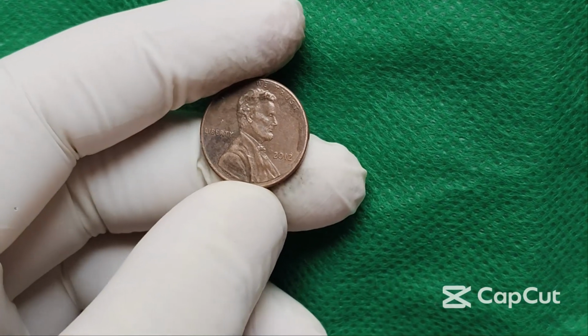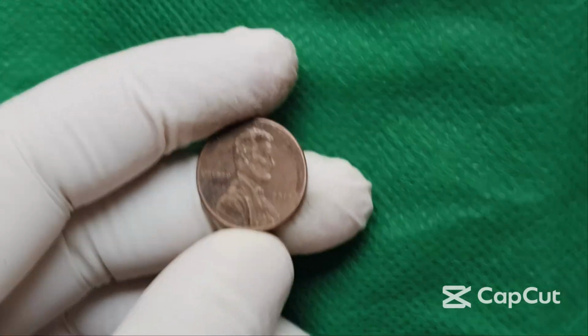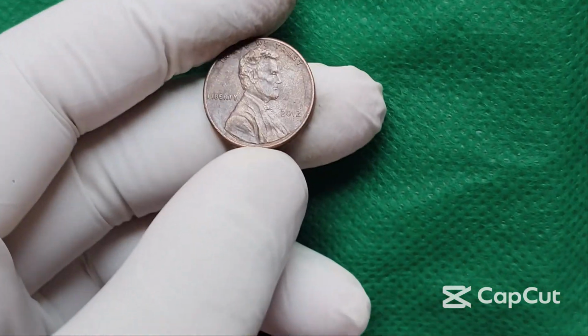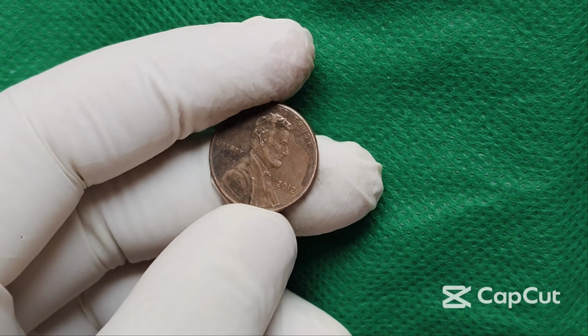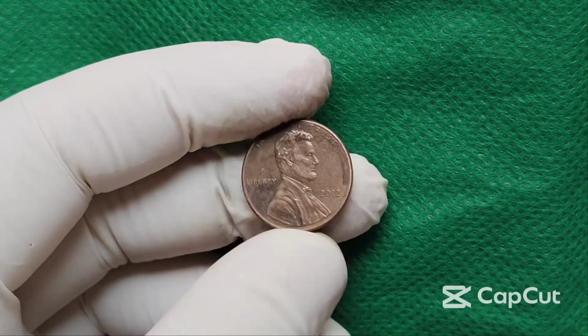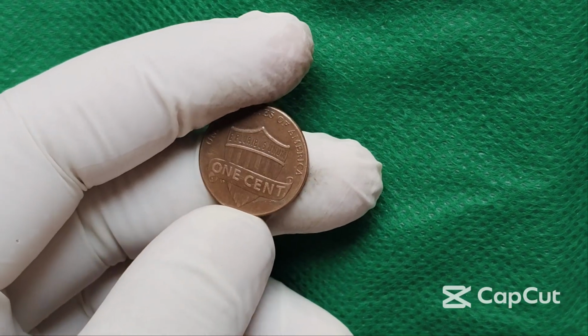We're diving deep into a tiny copper-colored treasure that just might be sitting in your coin jar, the 2012 Liberty 1 cent United States coin. And yes, you heard that right. One rare version of this humble penny has been valued at a jaw-dropping $612 in the current collector's market.